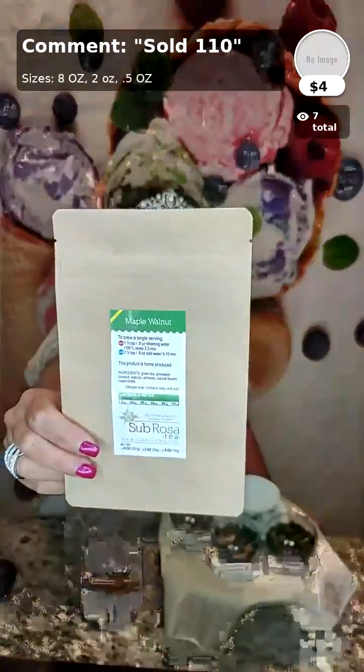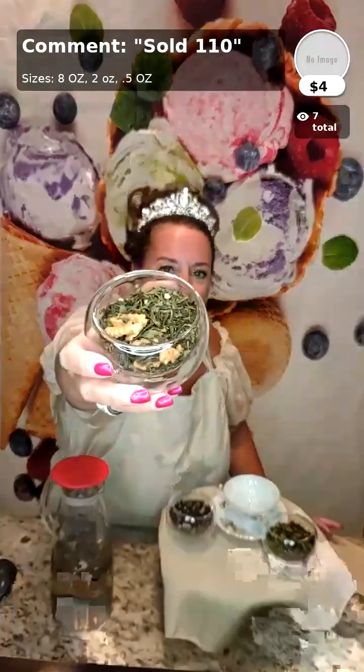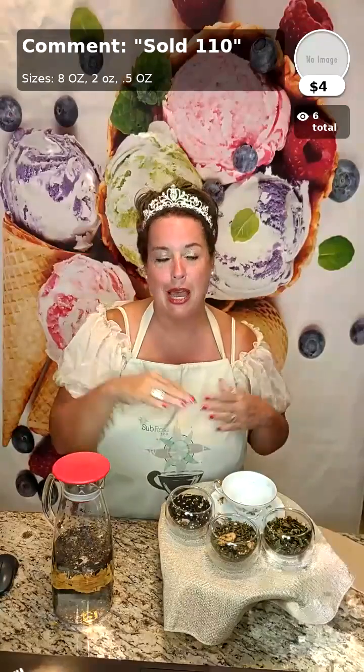Maple walnut, friends. This flavor has been redone, revamped, made more fabulous. This is our maple walnut, big pieces of walnut. Like I said, nothing artificial here. We've got our green tea, walnuts, almonds, and maple brittle. Period. That's it. It doesn't need anything else to be fabulous. The old recipe did have pineapple and coconut. The new recipe does not. I think you're going to love it.